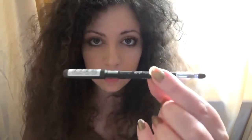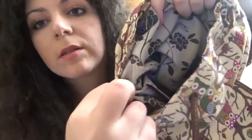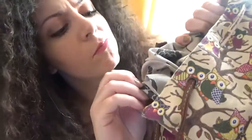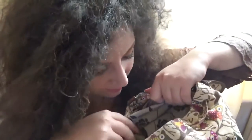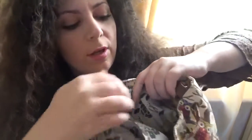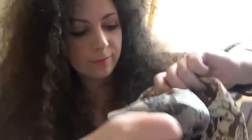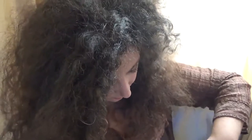And I just have my little eye pencil, and let me see, so this is the empty version of the bag. It has some compartments in here somewhere. Okay, there's one. It has a whole separate layer so you can clean it. Dusty, dusty stuff. Okay, so. It's relatively clean though, I promise.